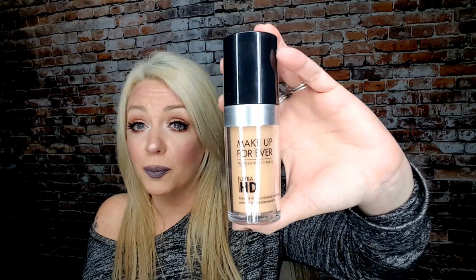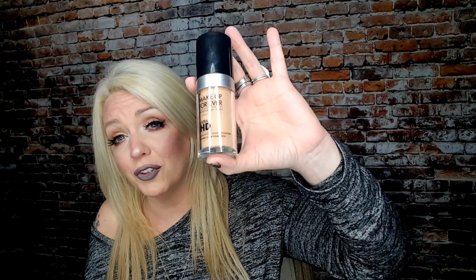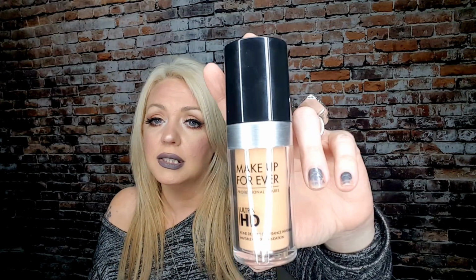And the fourth one, if you have normal to dry skin, is the Makeup Forever Ultra HD. Now this is also really good for filming. So if you do YouTube, or if you're on any type of film, or if you're doing photos or anything like that, this is made for that. That's why it says Ultra HD, because it makes your skin look flawless.